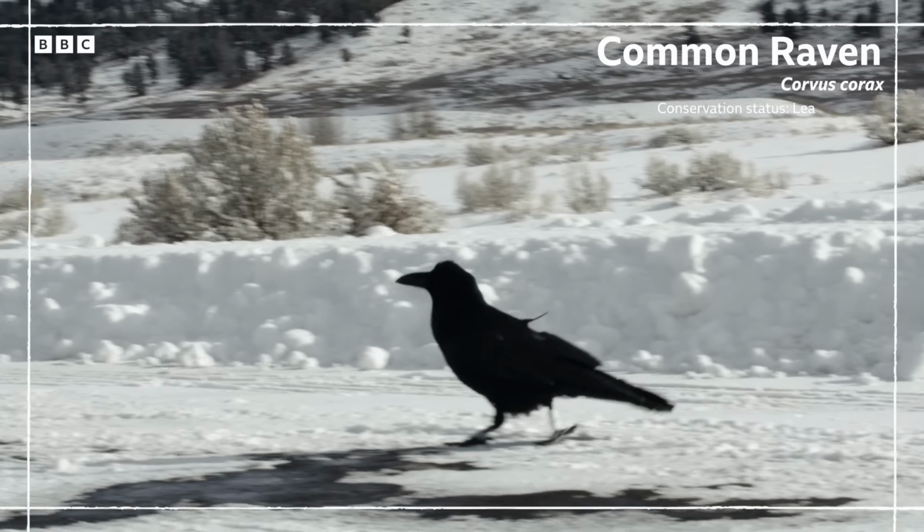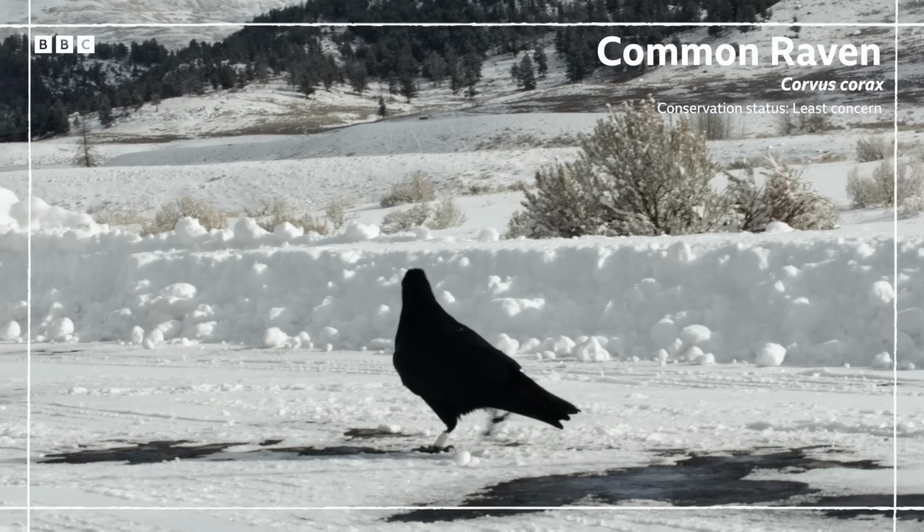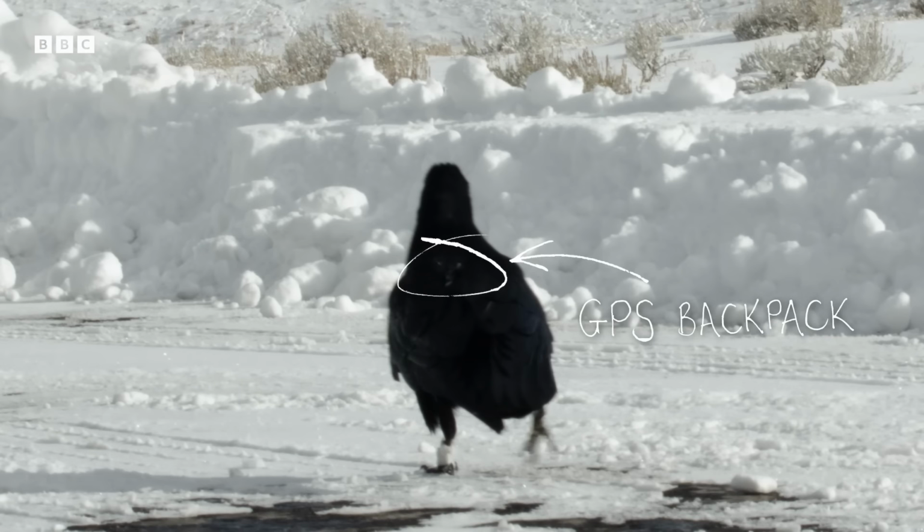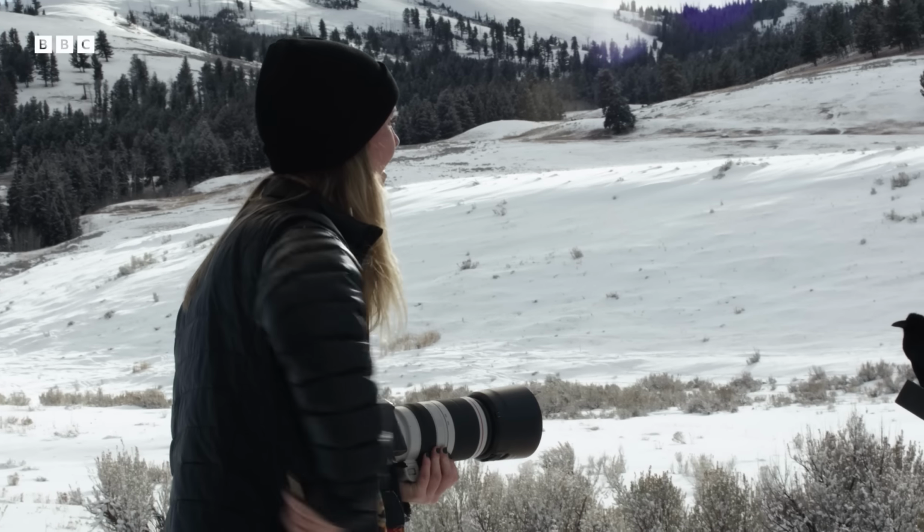So this is a common raven. They're so intelligent. Oh, and this guy actually has a little GPS backpack on him. So the park put the backpacks on them to see where they go.